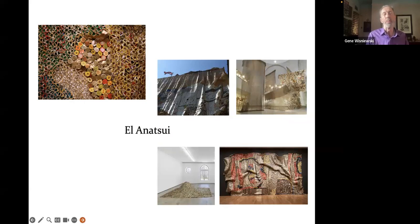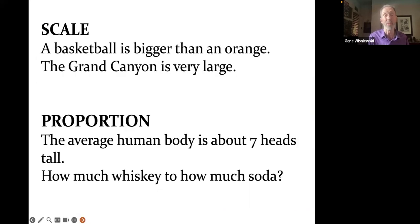This is a current artist named El Anatsui from Ghana, who makes these huge sculptures or paintings or wall hangings or draperies, big enough to hang on the side of a building, out of products that come from the West. He will take strips of metal cut from evaporated milk cans or caps from liquor bottles imported from the West and make these huge hangings that can be arranged in different ways. A really interesting way to play with space, and also making a commentary about colonialism by featuring these products from the Western world that are imported into Africa.